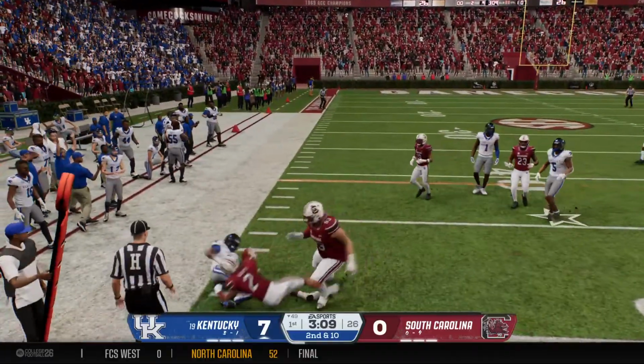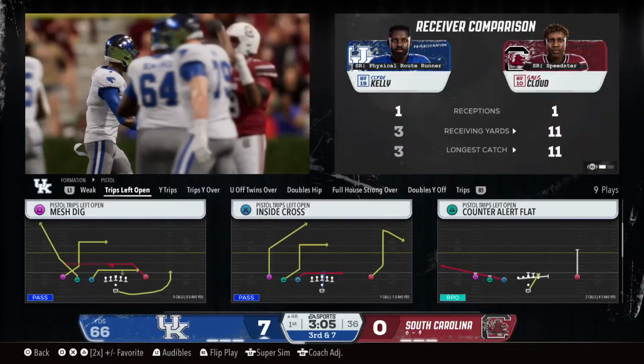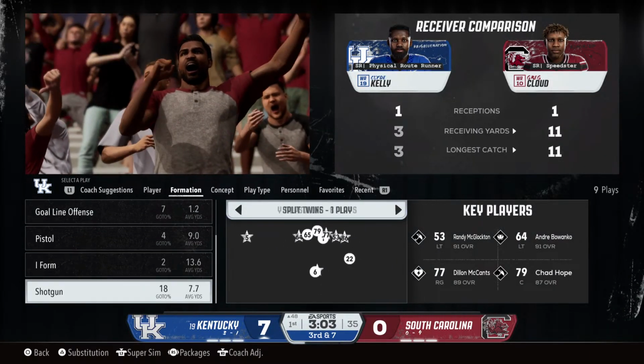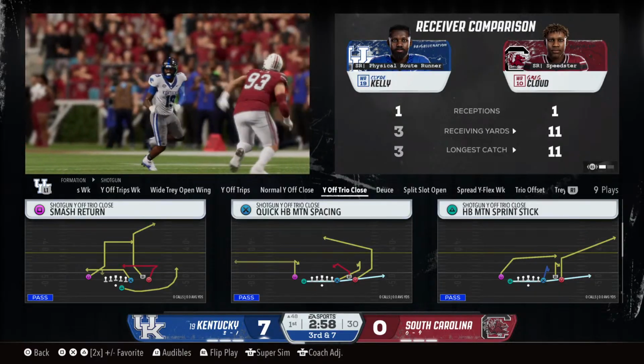Got a man, it's Kelly. And the defense had that one well covered, just a short game there. Great effort by the defense here. Offense trying to go wide receiver screen. How about the speed on defense rounding to the football?